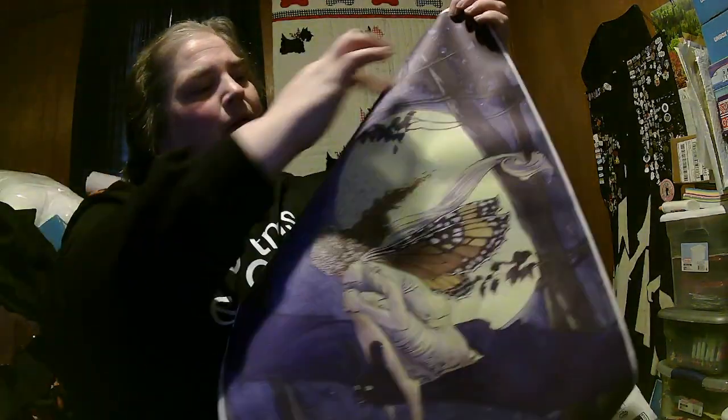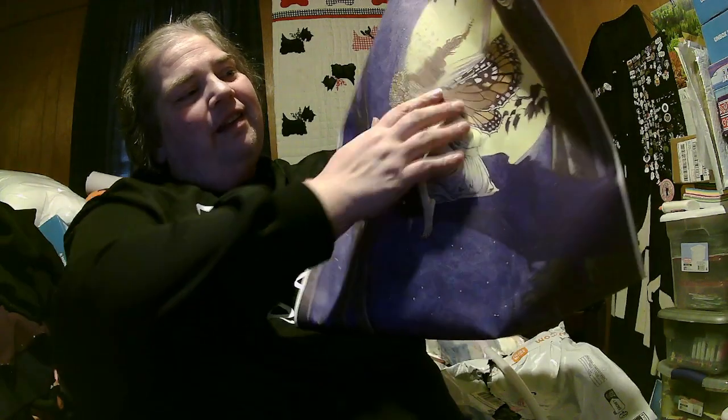Then we have another one. We've got owls at the top. We've got a fairy riding a bat. I think it's kind of cool. I think it's neat that the fairy has butterfly wings. I think the artwork is good. I'm just not a fan of fairies. Anyway, that really doesn't matter. Everybody likes something different.